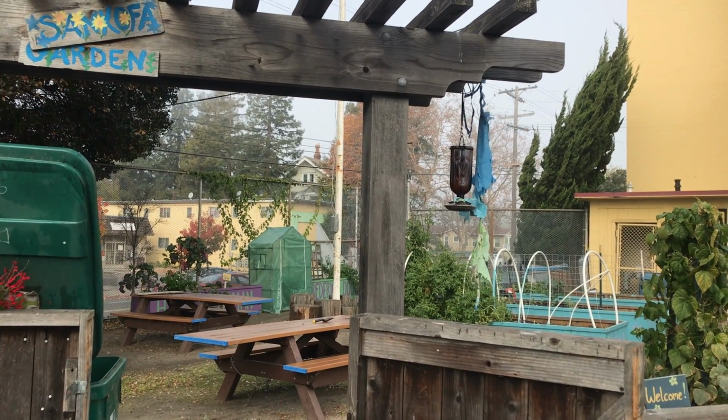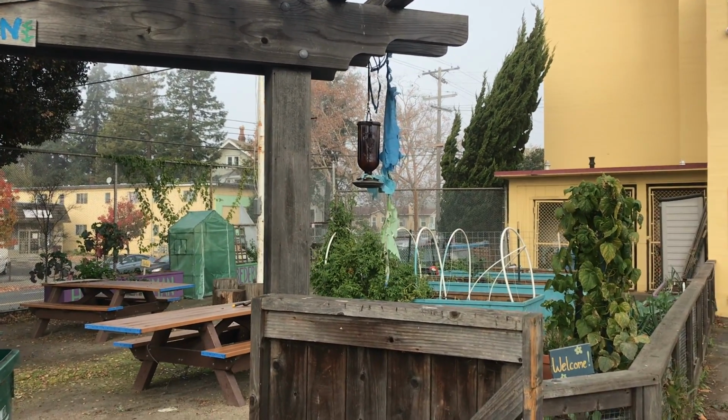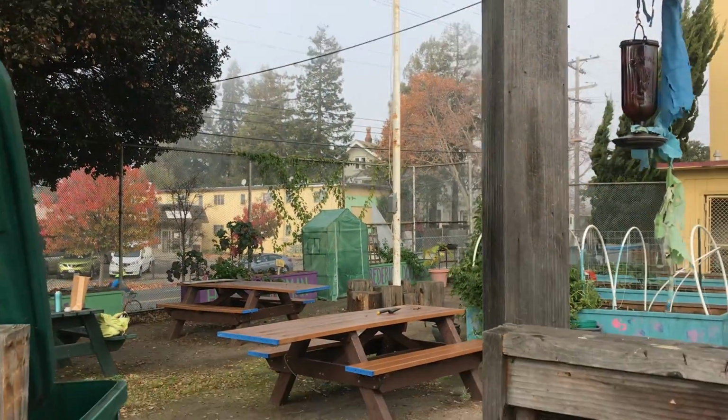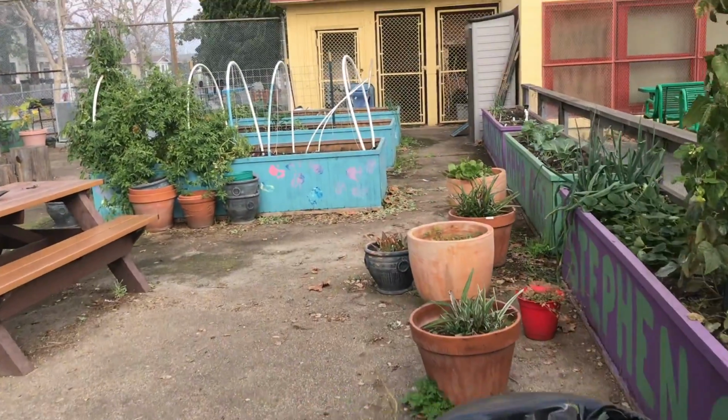We are getting closer and closer to winter time, but our garden is still alive. Let's head on in and see what's growing.